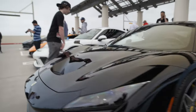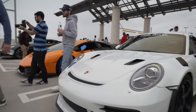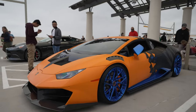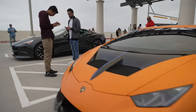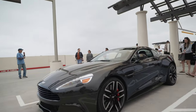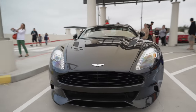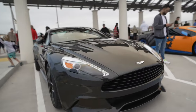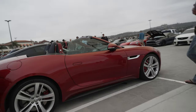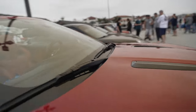Yep, 8 Tributo, GT3 RS, LNC's Lamborghini Huracan with the body kit, and an Aston Martin Vanquish. Jaguar F-Type, my old car.